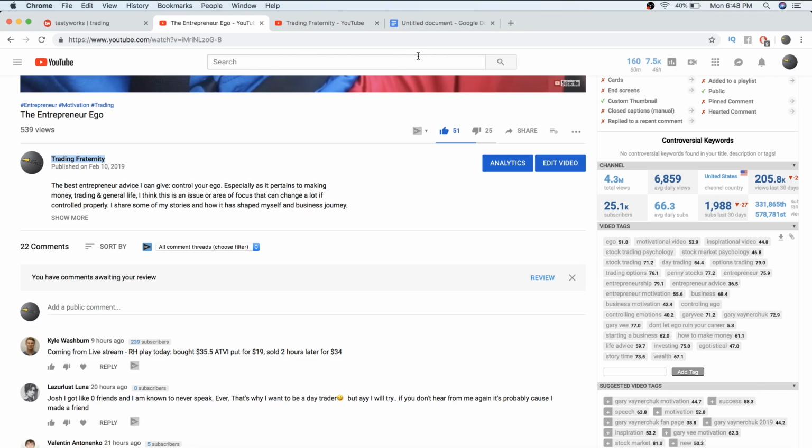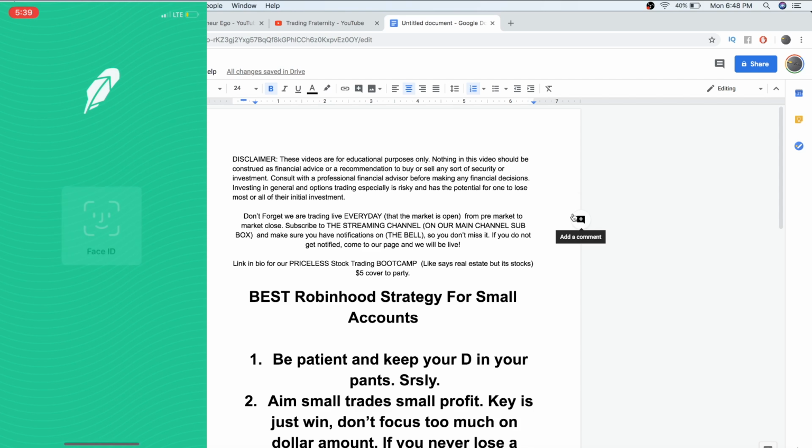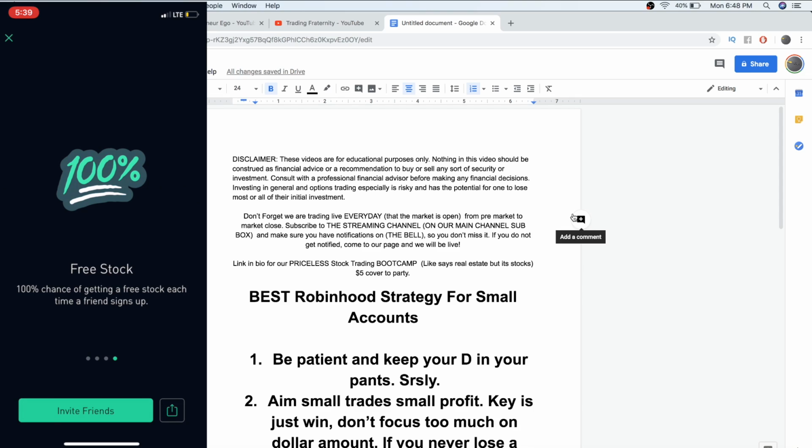I actually made a Robinhood account today. I funded $250 in it. I'm going to show you guys. We're going to talk about this in another video. I'm going to make a few because exploring the app, there's a lot of things I want to go for or show you guys, and it brought up a lot of things in my head.